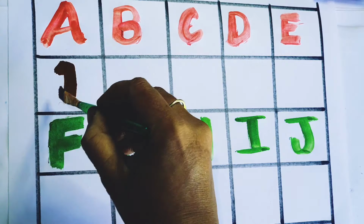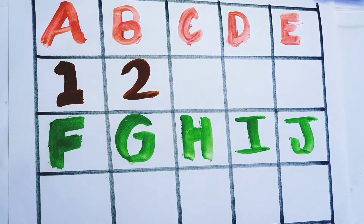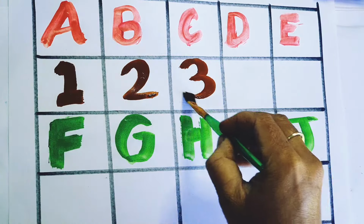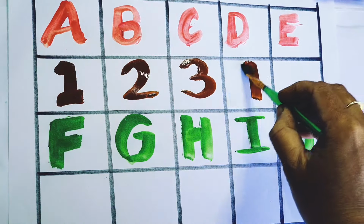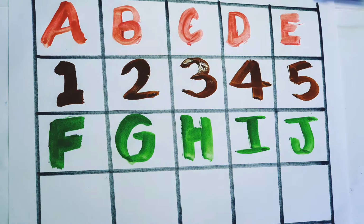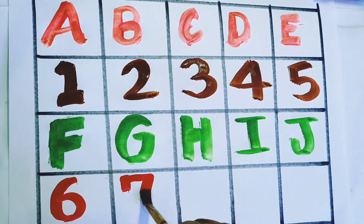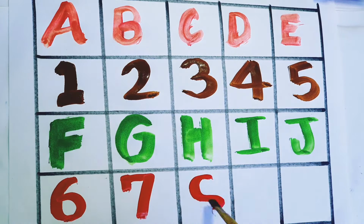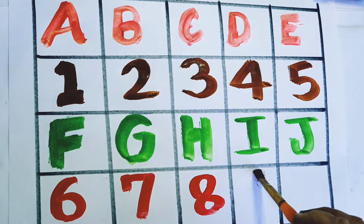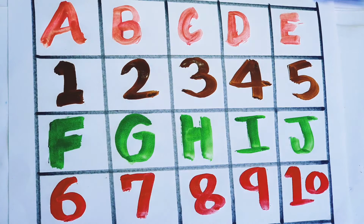Brown color. 1. Number 1. 2. Number 2. 3. Number 3. 4. Number 4. 5. Number 5. Red color. 6. Number 6. 7. Number 7. 8. Number 8. 9. Number 9. 10. Number 10.